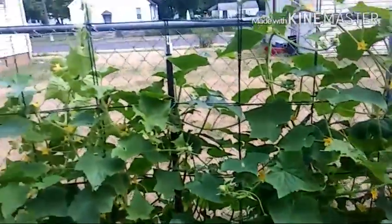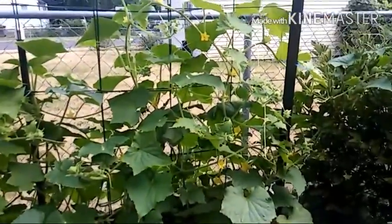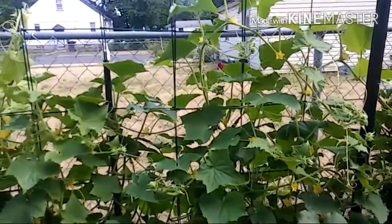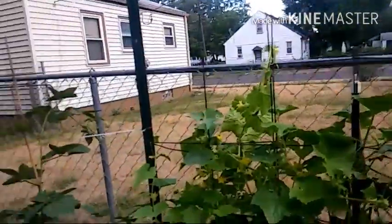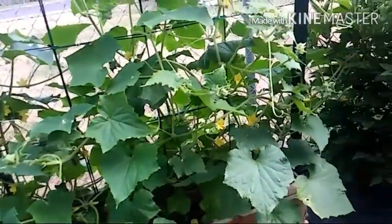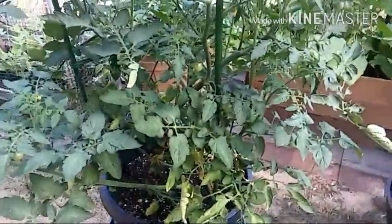That's it. Here is my straight 8s. They've filled this trellis up. And remember, these vines are heavy, so I have to do a little bit of training them up and tying them a little bit to help them. But just look at the foliage. And I have a lot of cucumbers that's coming in on here. So I'm extremely happy with that system, period. Here is my sweet 100.